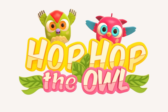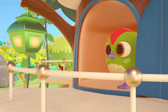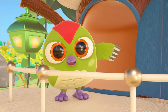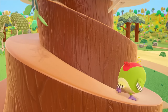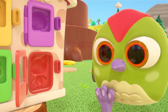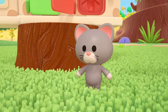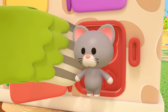Hop Hop the Owl. This is Peck Peck's house. Hello, little woodpecker. Where are you rushing off to? A new toy! A house for your animals. Look, it's a gray kitten. Shall we put it in the house?